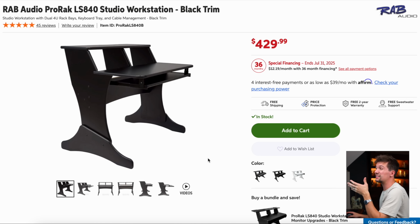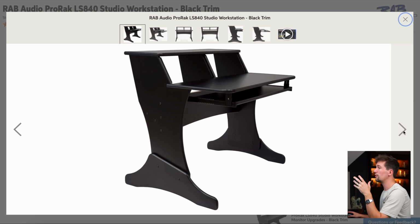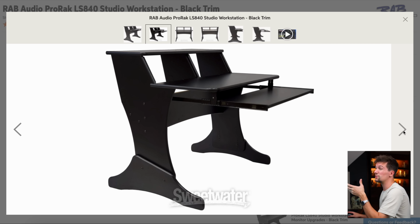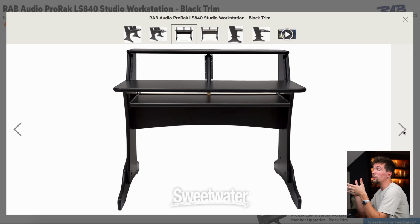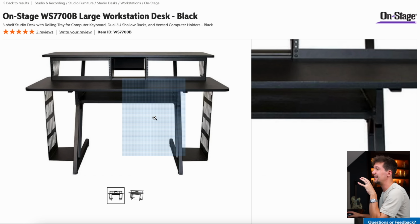Option 2 is a big step up, priced only $100 above option 1. It does offer a good amount of rack space, a good solid looking build. This would be a solid pick for most bedroom producers, but I think option 3 has an edge to it.